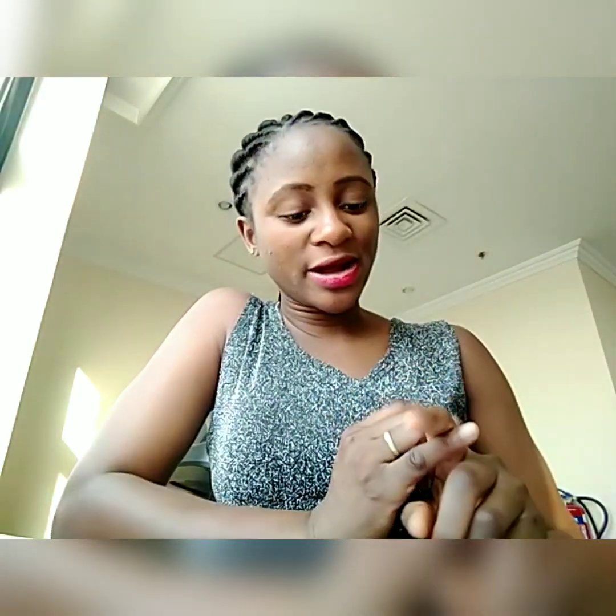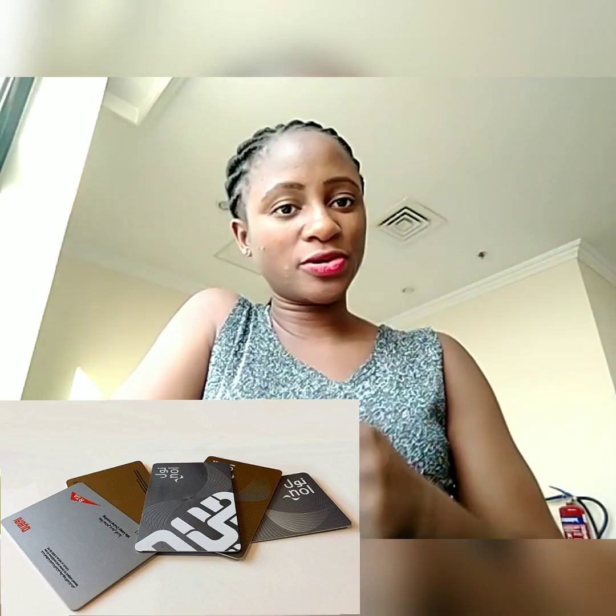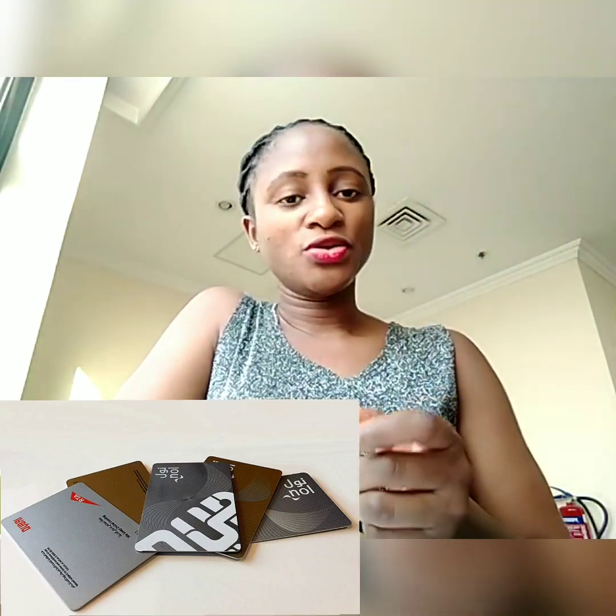For the RTA bus and metro, they have a single system in Dubai. They are run using Nol cards. You don't pay cash for the buses or the metro. You need to get a Nol card. That card helps you to access the bus and the metro services.